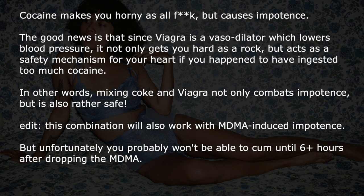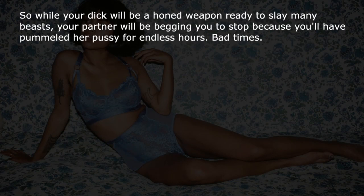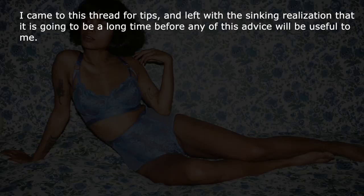But unfortunately you probably won't be able to cum until 6+ hours after dropping the MDMA. So while your dick will be a honed weapon ready to slay many beasts, your partner will be begging you to stop because you'll have pummeled her pussy for endless hours. Bad times. I came to this thread for tips and left with the sinking realization that it is going to be a long time before any of this advice will be useful to me.